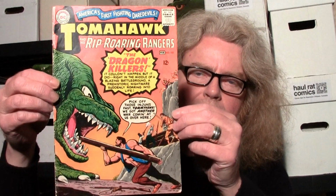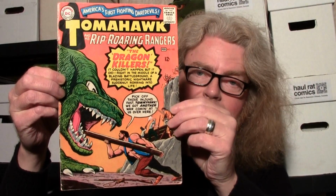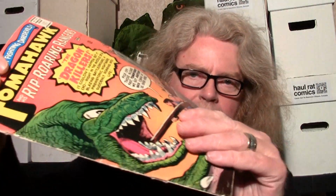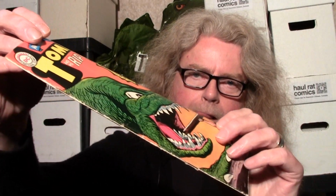Next I've got from DC, America's First Fighting Daredevils. Tomahawk and his Rip-Roaring Rangers, number 102. And 100% I picked it up because it's got a dinosaur on the cover. Because, to be perfectly honest, I've never heard of this character. And it's had the life. It's got some beauty marks going on there, especially on the spine. Quite a few spine ticks, color breaks along the spine. Blunt corners. It's been enjoyed.